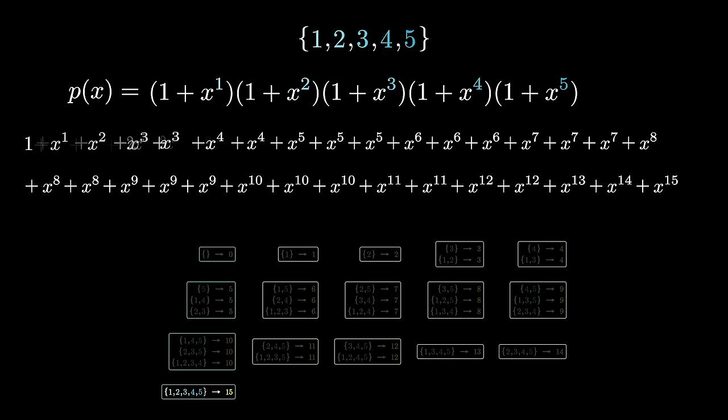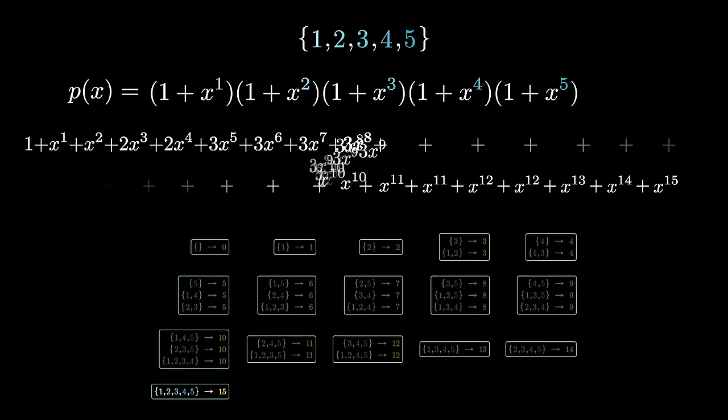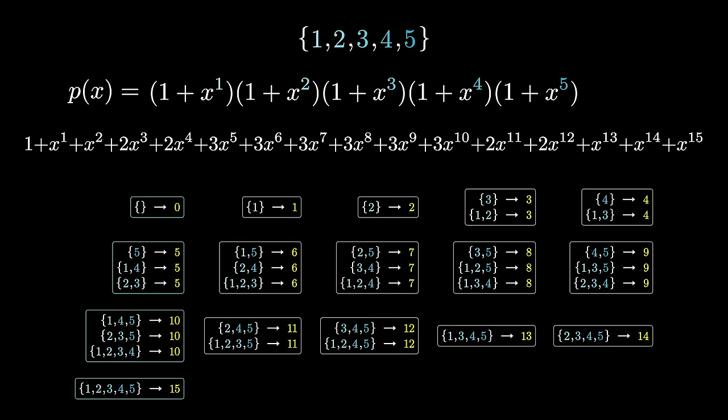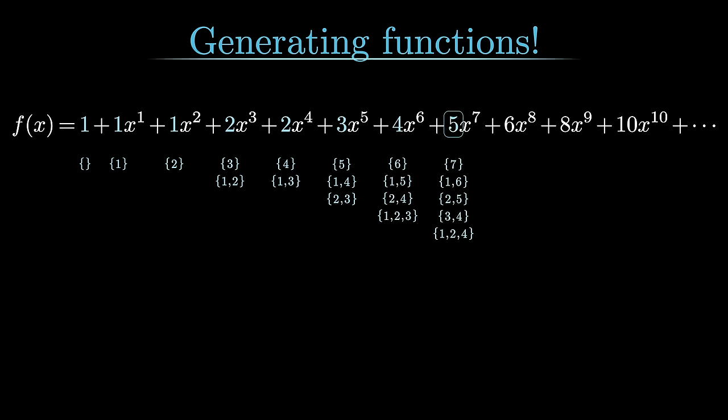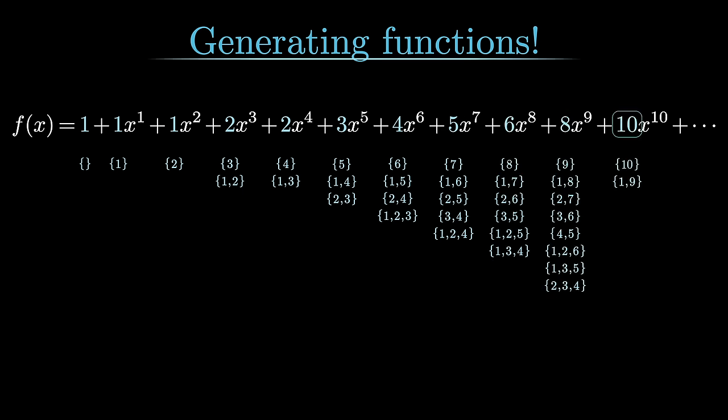Now normally, when we write a polynomial, we collect together all like terms, so instead of having 3 copies of x to the 10th, we would just see the coefficient 3 in front of x to the 10th. So each of these coefficients is a way of encoding the number of subsets with a particular sum. So this, like I said at the start, is an example of something called a generating function, where the idea is if you have some question with an answer associated with each positive integer, so in our case, how many subsets add up to a particular value, when you construct a polynomial whose coefficients correspond to the answers to that question, you can get a surprising amount of insight from your original question by mathematically manipulating and analyzing the properties of this polynomial.